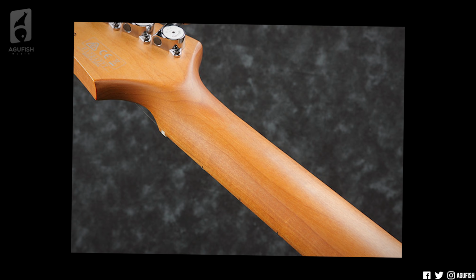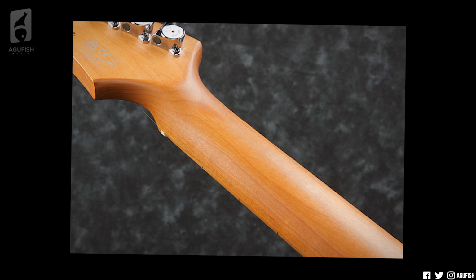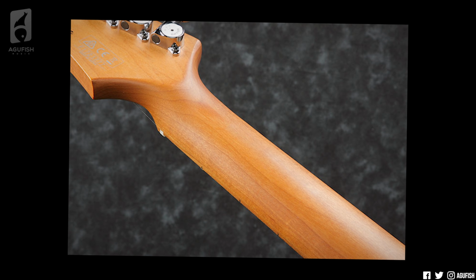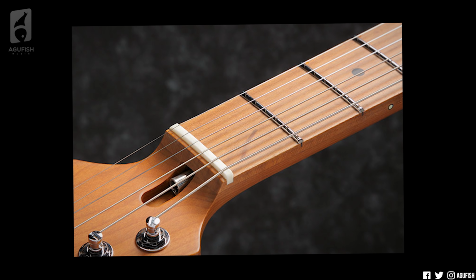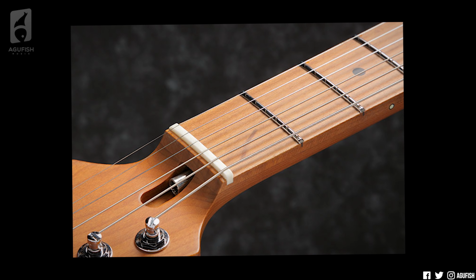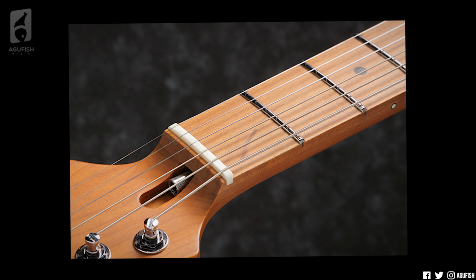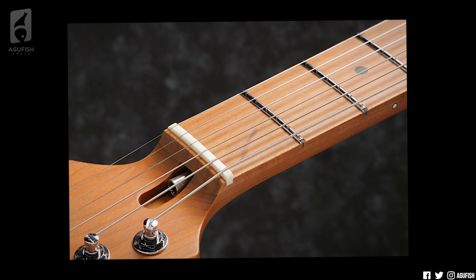Then the AZSs retain a lot of that AZ DNA that's made the series so popular. The roasted maple neck with an oval C profile, so it's not your typical Ibanez super shredder. It's got that more traditional feel with the stability benefits of roasted maple. Oil impregnated bone nut, the roasted maple fingerboard with a 12-inch radius, again stability but also rounder than those super flat fingerboards Ibanez is generally known for.